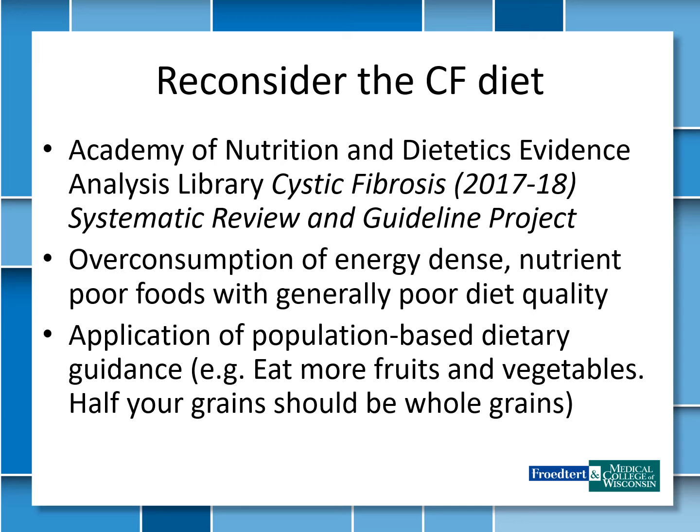So with these results, it may be time for us to reconsider the CF diet. The Academy of Nutrition and Dietetics, they are the overseeing body for dietitians in the nation. And they completed an evidence analysis library review of cystic fibrosis and nutrition in 2017, 2018.